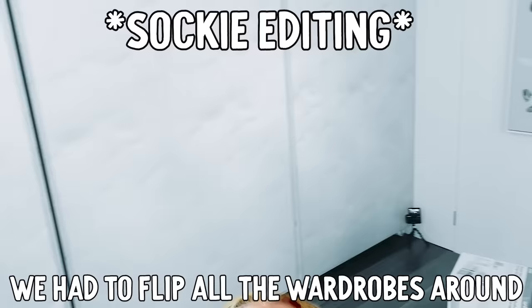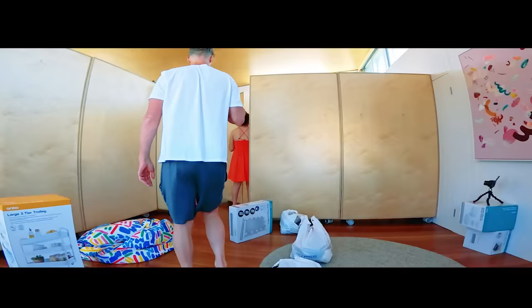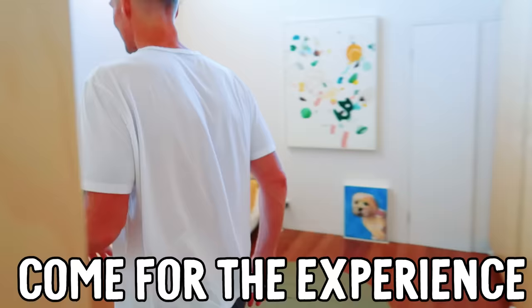It looks really bad with the ply. Mama decided that the timber side looked bad because she likes white better, so we had to flip all the wardrobes around.